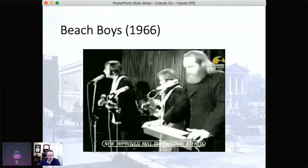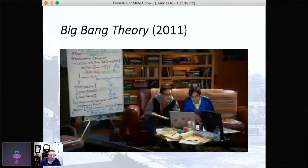Great tune. We saw a great example of theremin's use in visual pop culture at the beginning of all of this, and some of you may be a little more familiar with its actually multiple appearances on The Big Bang Theory more recently.